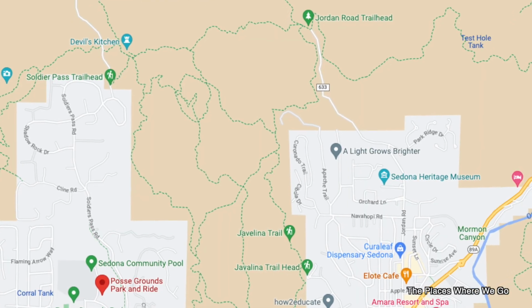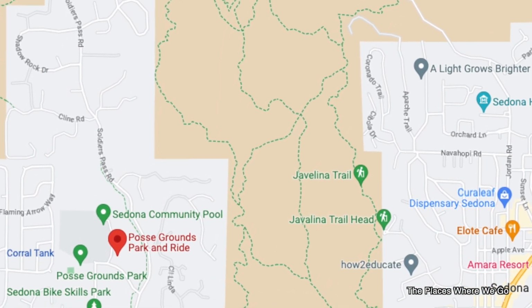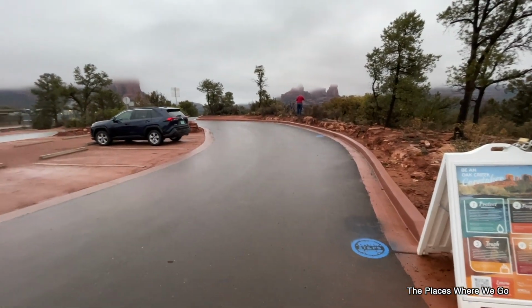Now, the trailhead parking around here in Sedona, some of it does get filled fairly quickly. I think I read that the trailhead for Devil's Bridge only has 12 parking spots. You can park at the Mescal trailhead, so that would have been an option for us, but we decided to keep it safe. I think I read that here at the Posse Grounds Park and Ride, there's something along the lines of 240 parking spots, so plenty of parking here.